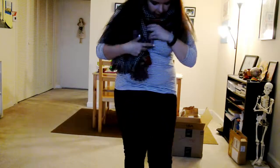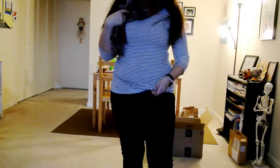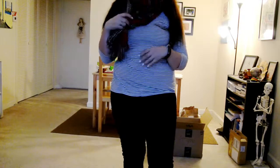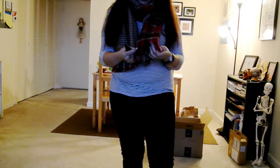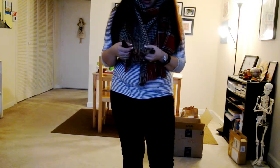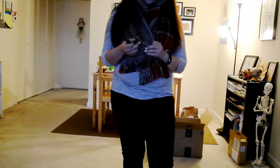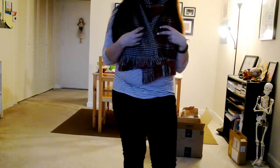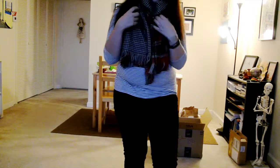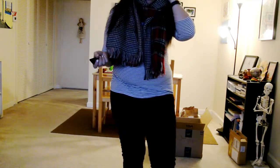Okay, so here is my final outfit. I am wearing the same clothes I had on before. Black skinny jeans, gray and white striped shirt. I just changed out my scarf. This one is red and blue and black plaid on one side and then red and blue and black and cream houndstooth on the other. It's a little fuller, a little warmer, I feel like it looks a little dressier.